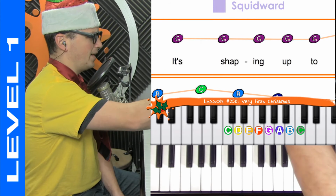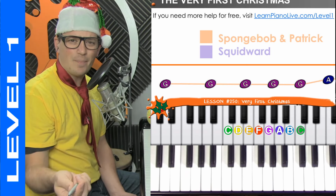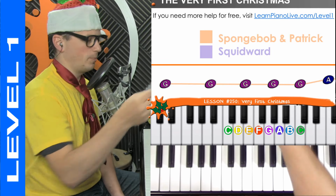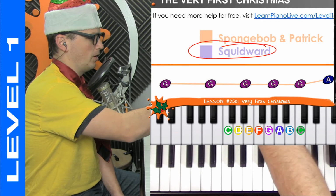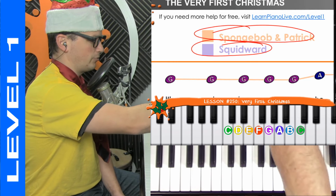Cool. And in the song also, I kind of made the colors based on who is singing that part, because you might not want to do the Squidward part. And the Squidward part is going to be the purple part. We're just going to focus on the orange parts, which is the part where Spongebob and Patrick are singing together.